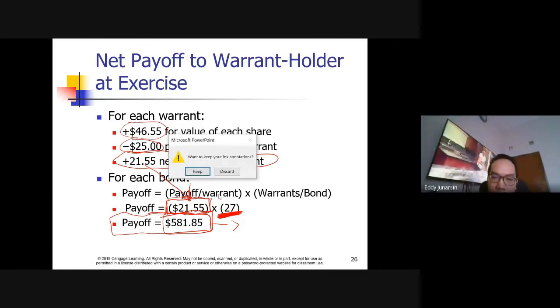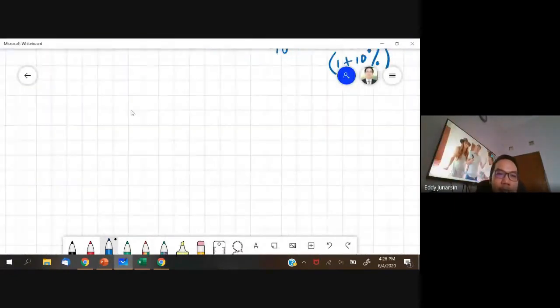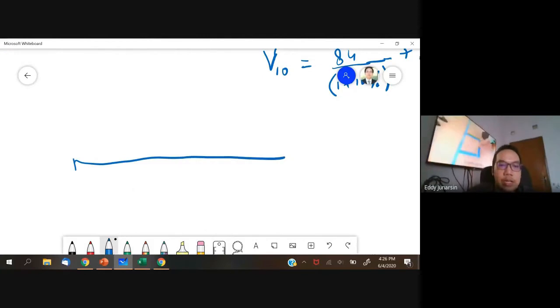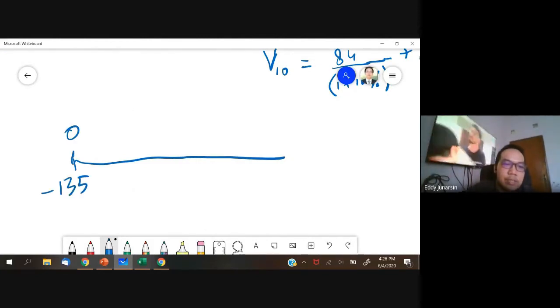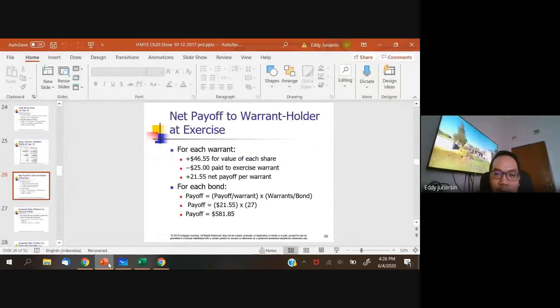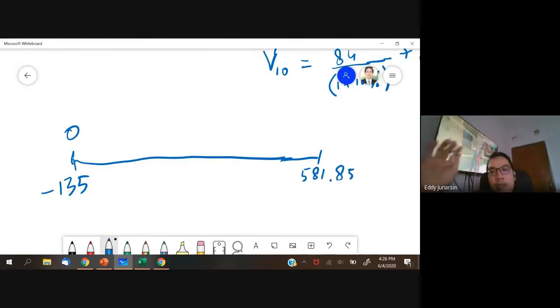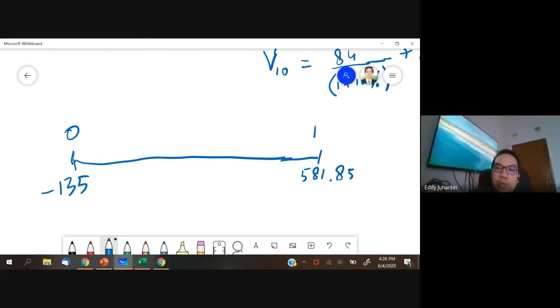Okay, so we can draw what is the potential return for the warrant holders. So we start with 135. This is the value of the warrant right now. And we expect that the value of the warrant will grow to 581.85. So you see the logic again, right? The value of the warrant right now is 135, and based on our calculation here, it will grow to 581.85 in 10 years, or at year 10.